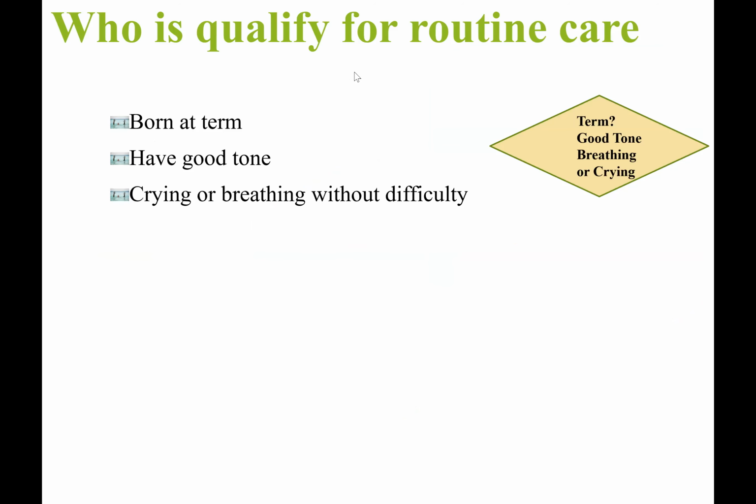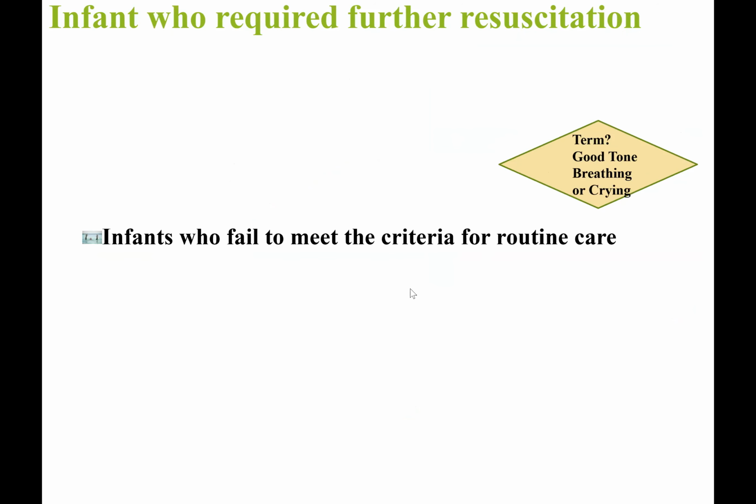So who qualifies for routine care? You don't need to call the NICU. Term, good tone, crying or breathing, no risk factor. Who is qualified for further resuscitation? Any baby who is not term, who has no good tone, is not crying, is not breathing, or there is a risk factor.